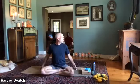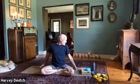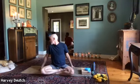Let's go a little deeper. Inhale. On the exhale, hold the right hand to the floor, bring the chin out towards or to the left shoulder point. Sternocleidomastoid, deeper scalenes on that right side. Inhale the head back to center, exhale around to the right. Inhale, exhale, chin out towards or to right shoulder point.